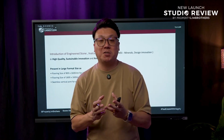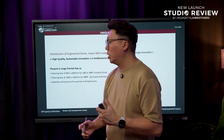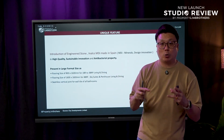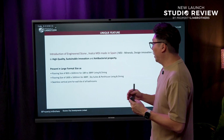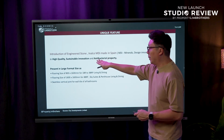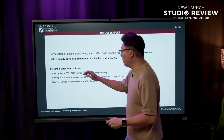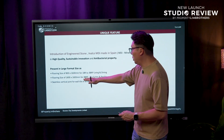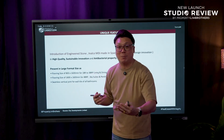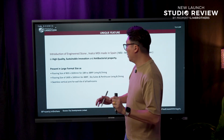So now let's take a look at the macro within the unit. What are the kind of finishing? Because when you talk about a premium unit or premium project, definitely you will expect a premium kind of finishing. This is what I've seen, read and understood, that in terms of the materials they're going to bring to you within a unit, CDL definitely has gone a step further. They are bringing in materials that are sustainable, and most importantly have antibacterial properties. In terms of flooring, for the 4-bedroom unit and the more premium Sky Suite and Penthouse, you'll be seeing floor tiles that are 1.6 meters by 1.6 meters, and that is definitely very big and very premium in terms of the finishing.